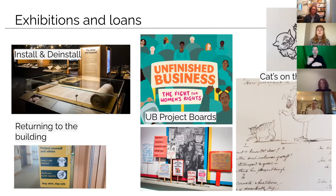On returning to the building in August, I worked with the Cats on the Page touring exhibition and condition checked a lot of felines. Two of my favourite being Edward Lear's drawing of himself and his cat Foss, shown here, and Gobellino, the witch's cat, shown above, who reminded me a bit of my own cat after she eats too quickly and is inevitably sick on the carpet.